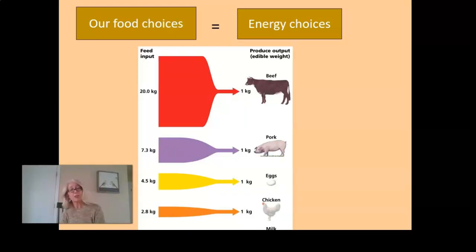It takes a ton of energy to produce meat for food. And so this simplified image kind of shows you the amount of feed input that you would have to use to produce an output of 1 kilogram of the animal product. So beef and cattle are notoriously inefficient for converting food into mass or biomass. So you're going to use 20 kilograms of feed in order to produce 1 kilogram of beef. Pork's a little bit more efficient, energetically speaking, 7.3 kilograms to give you that same kilogram of pork product.